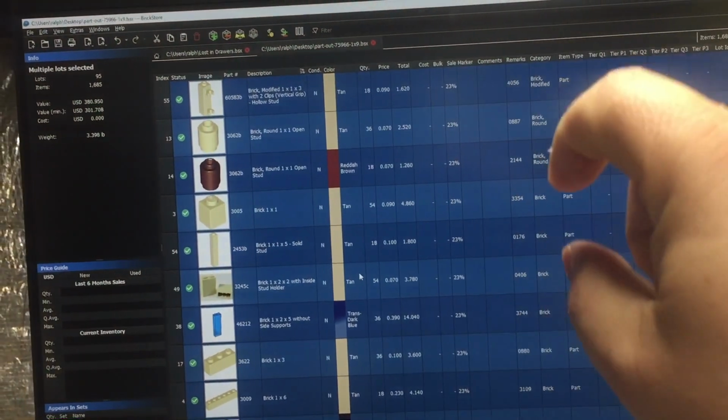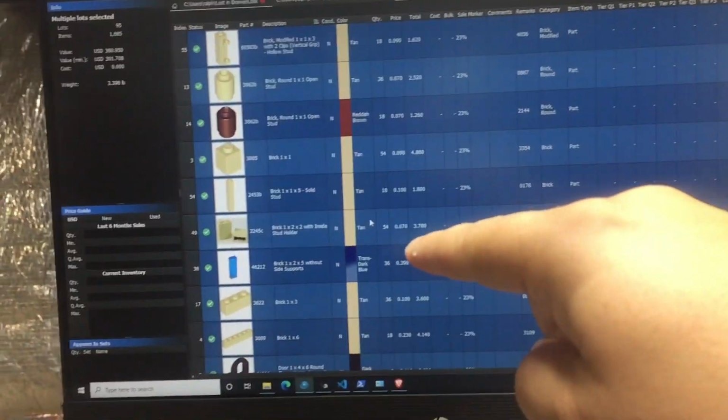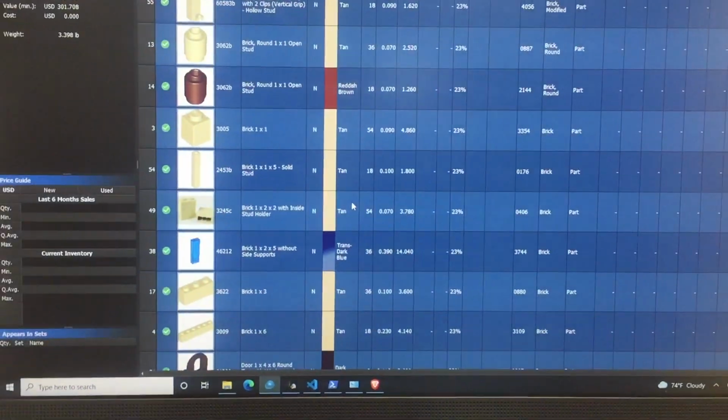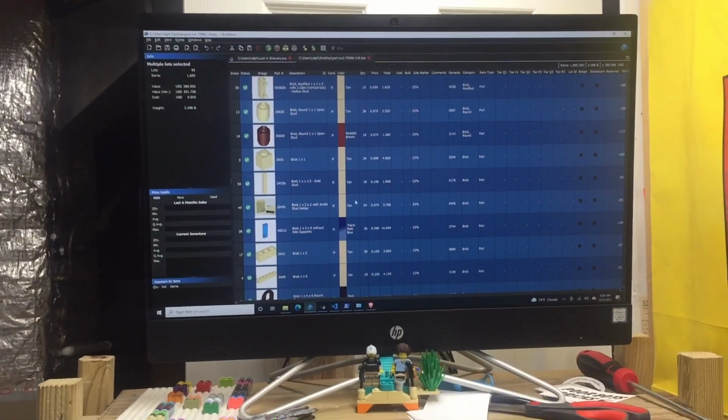I could just sort by remarks and get all the empty ones, and then just look over at the table and say, okay, where was that part? Oh, there's the drawer number, enter it in. So I think that actually worked out pretty well.